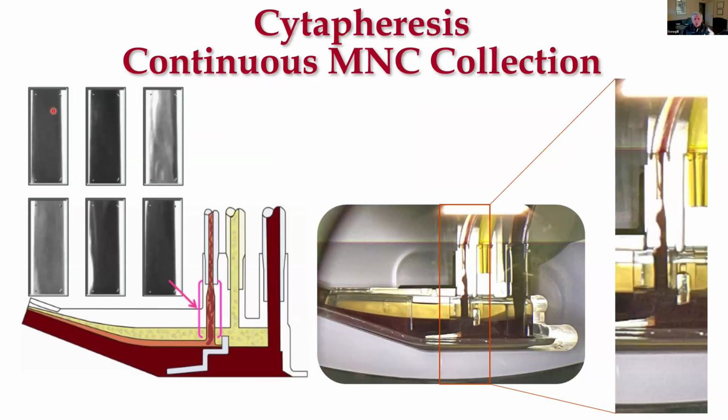Yeah, here it is. So here's the connector again. And we're going to be in plasma exchange. We'd collect plasma from this channel. The red blood cells that are the heaviest are going to be down here at the bottom. They're going to be collected up this channel, come back to the machine, and then the cells, in this case the lymphocytes that you're going to collect, are going to come up this channel.